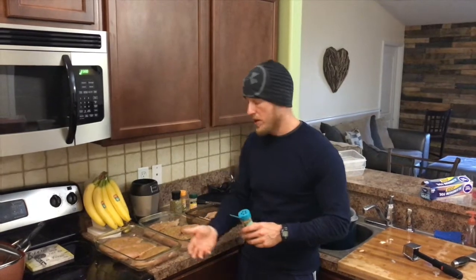So we flatten our chicken out to make sure that it's nice and even when it cooks. We use a couple different seasonings to change up the flavor. We have our oven set at 375. A lot of people cook their chicken at 400. It's your call. What we find is 375 for about 30 minutes.